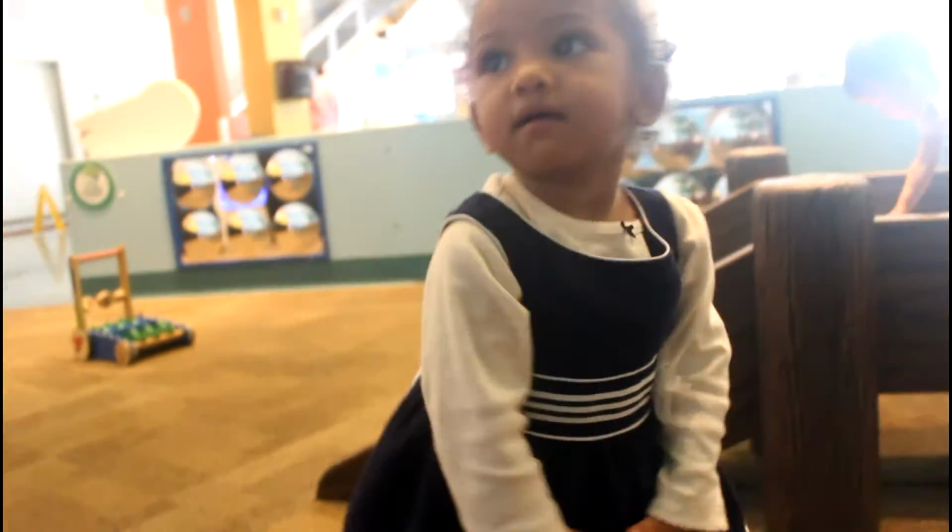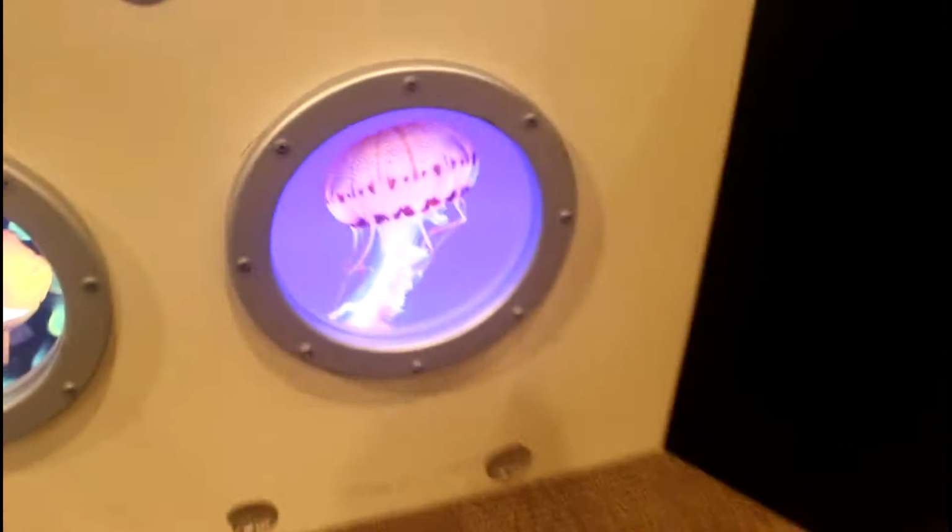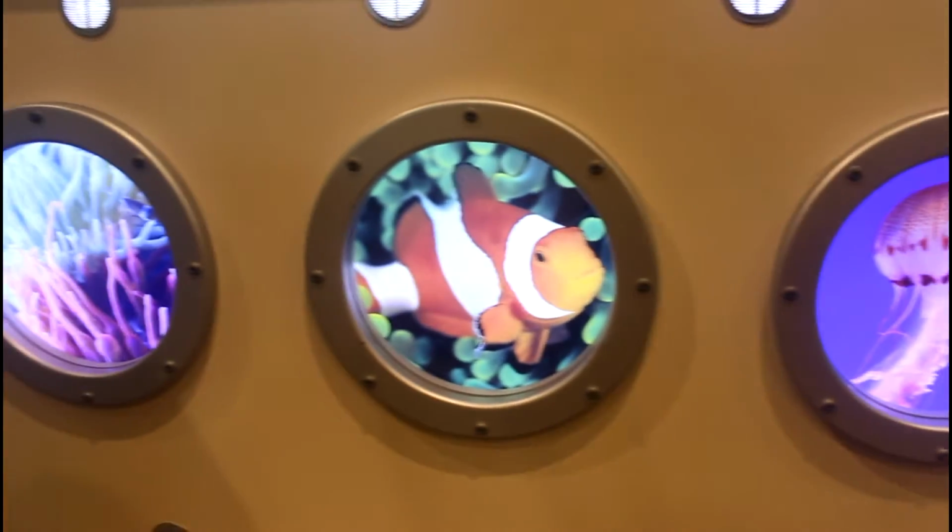This is a fun little part of the museum. They have this little area here. Ellie! Guys, this museum is beyond amazing. Ellie? No, Ellie! Joe, watch this girl! She's like about to attack. Look at how cool this little area is.